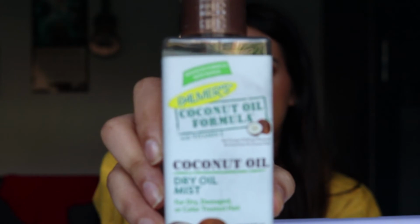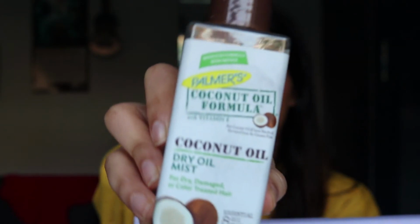And then the final product, sorry if it's a bit boring, but it's a hair product that I've been loving, and it's by the brand Palmer's, and it's their coconut oil formula oil mist. So this is what the bottle looks like. I got mine from a Superdrug. I think it was around £6 or £7, and I've fallen in love with it.